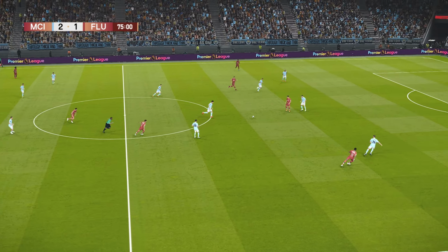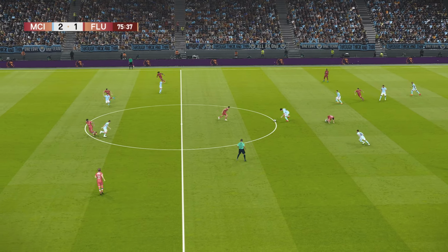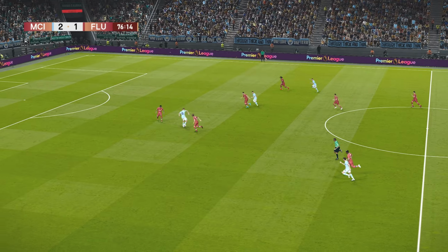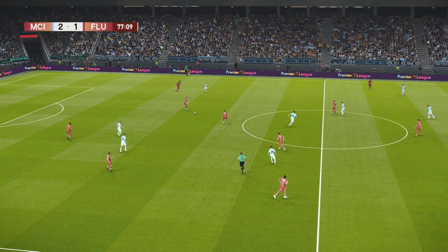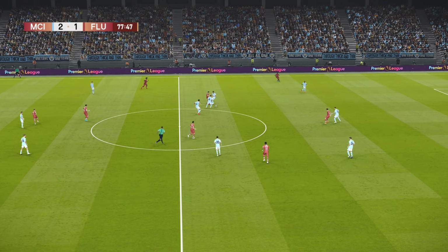So 2-1 now, and things have got a whole lot more enthralling here. Yeah, this is a real psychological test now that will tell us whether one side buckles and the other kicks on. And he's had it nicked away. There's a real appetite from them to finally put this game to bed, but will they?